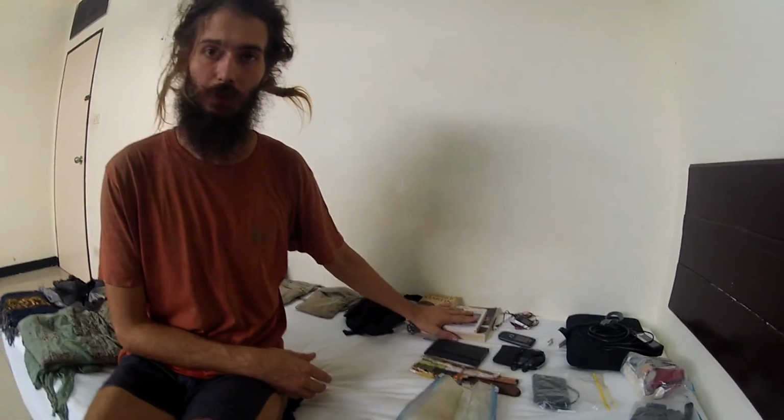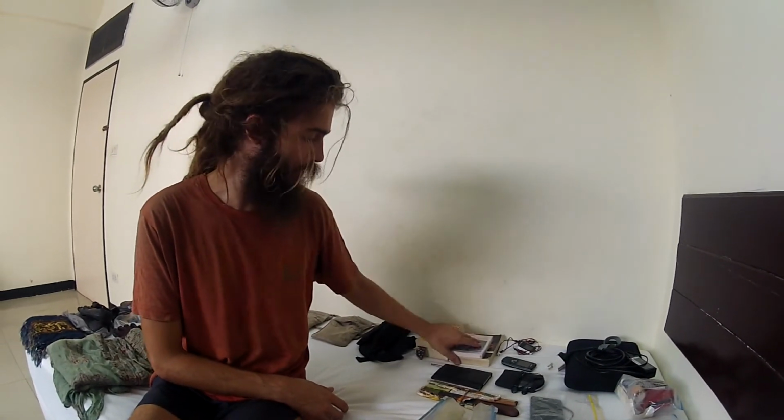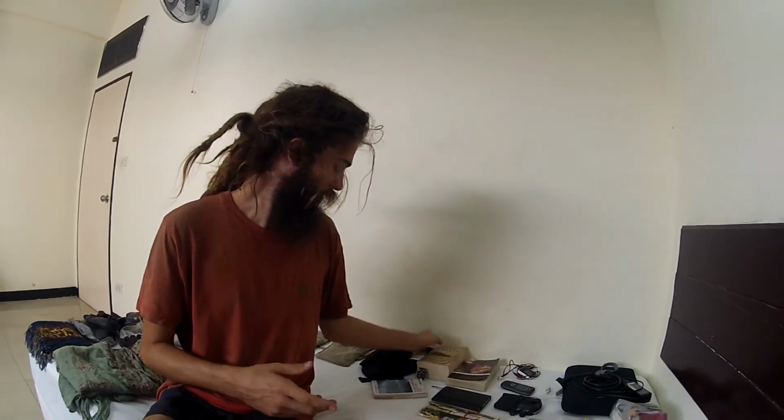And then books. You can bring as many books as you want, but they're heavy, right? So don't bring too many. I usually like to keep it at one book. This is the book I'm reading right now. When I'm done with that book, I'll donate it to someone or somewhere, and I'll get or buy a new book. So keep it at one book at all times. This is what Max is reading.